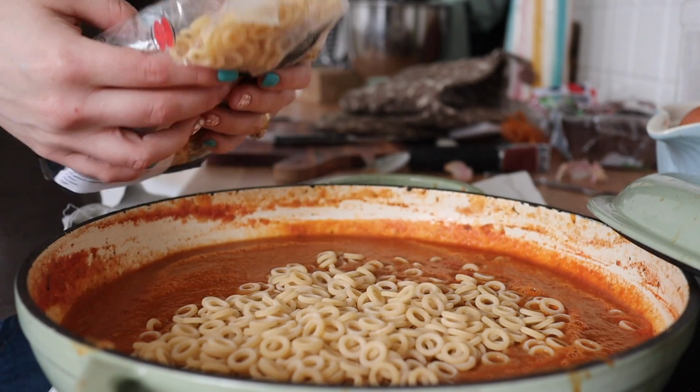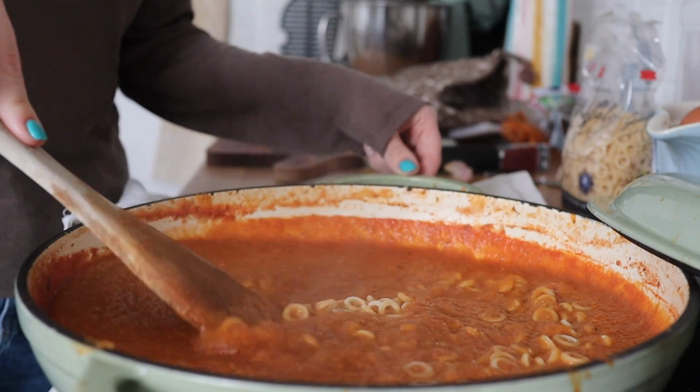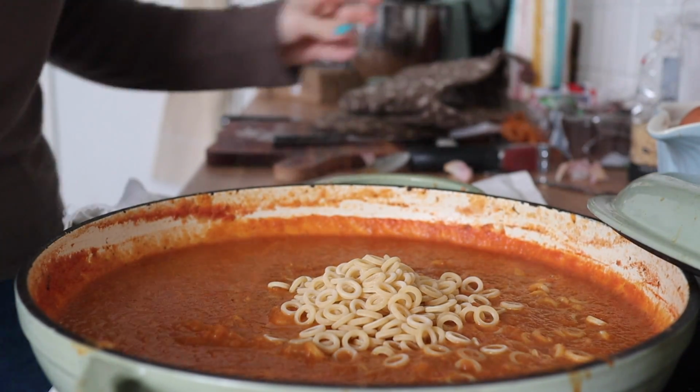But for the fun effect, we're going to add these pasta shapes, which look like spaghetti hoops. You can get these on Ocado, by the way. It's the only sort of place I found them, and they're on offer. So yeah, add those in, and they're going to cook in the sauce.